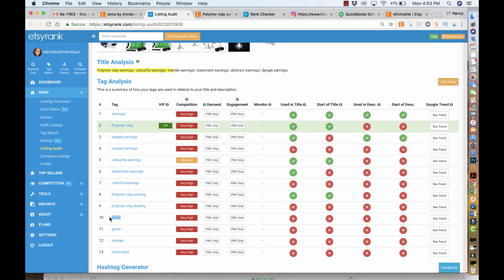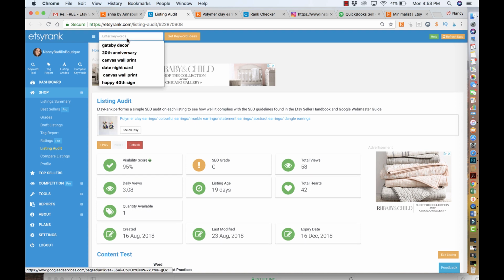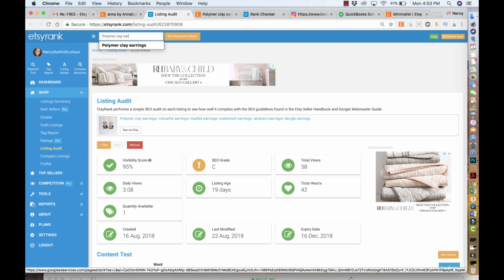And then also you're just targeting anybody. So you are not targeting your audience. So therefore, you're not going to be able to grow your shop the way that you want to. So I highly recommend that if this is the closest to your earrings, you use the get keyword ideas, and then you type in what a person that's really interested in your product would type in. So this is going to spit out ideas. It's going to tell you whether you're going to find keywords that are oversaturated, or keywords that you could rank for.